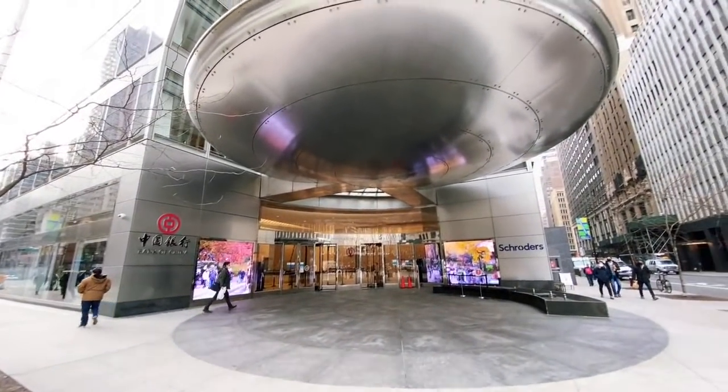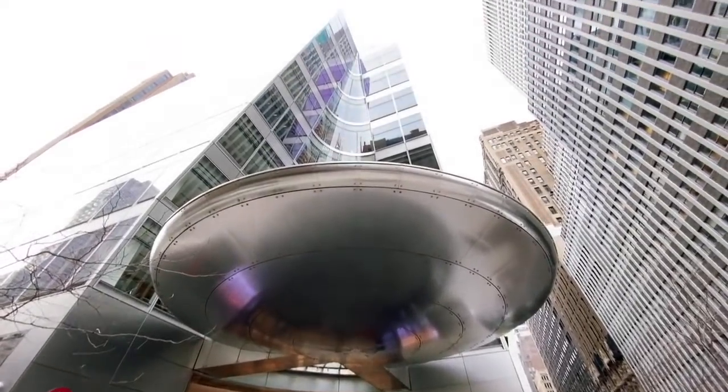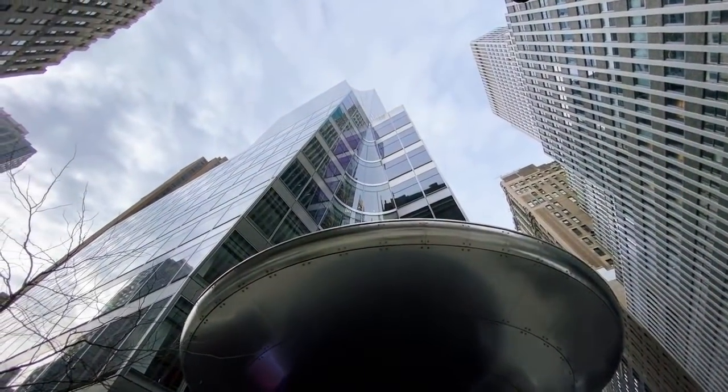It's the Bank of China. It has a gigantic UFO in front of its skyscraper.